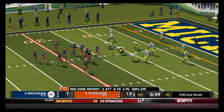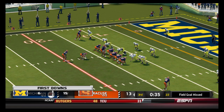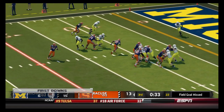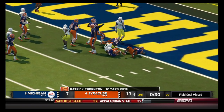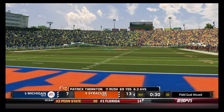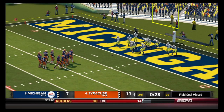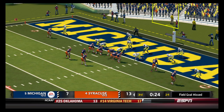From the 13-yard line, first down. Tackle at the one. The reason why it's so crucial to be able to run effectively like this is it keeps the defense guessing. They have no idea whether you're passing or running, even if you need medium to long range yards.